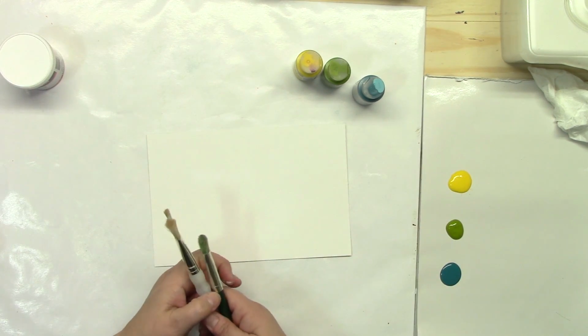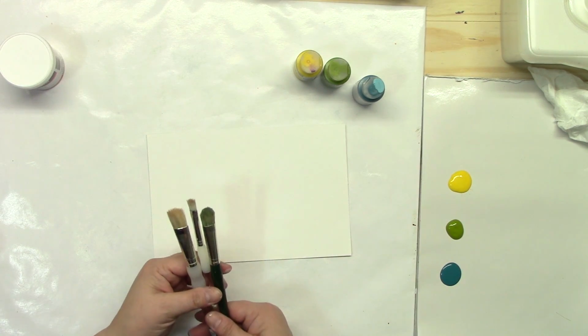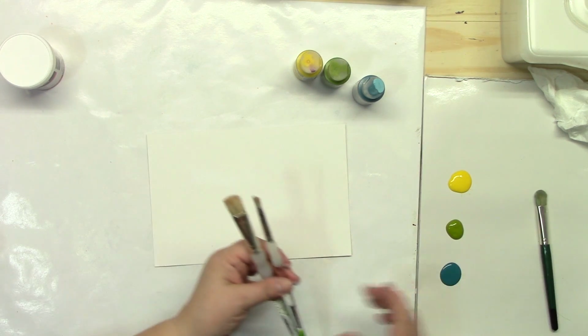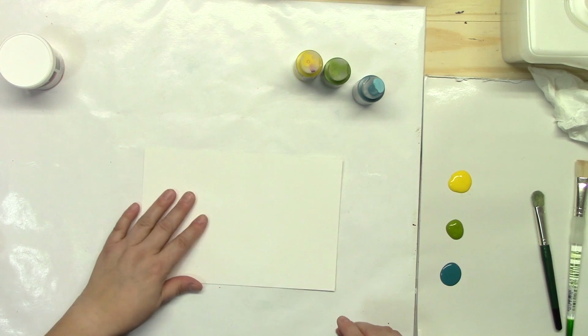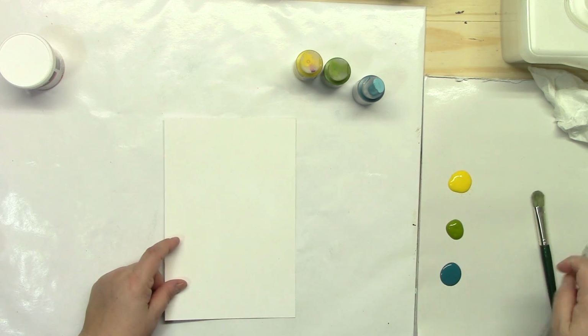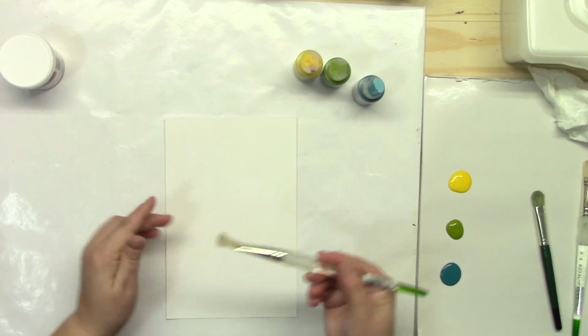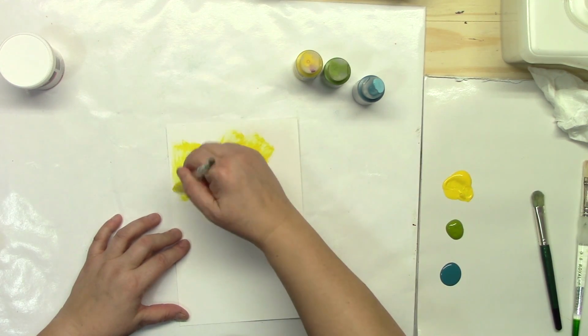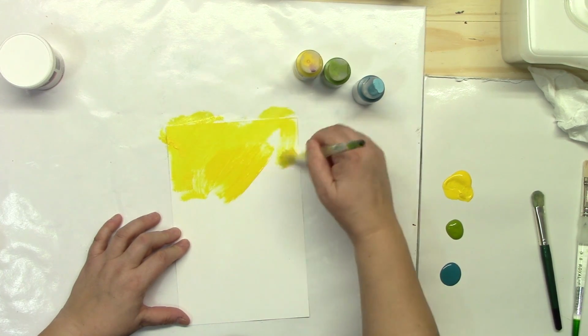So to scumble, I like scumbling with bristle brushes, and you can get flats, you can get filbert style. For this one here, I want to paint the whole thing yellow first. So I'll just use my trusty number 8 bristle bright, go right into the paint and put that on.